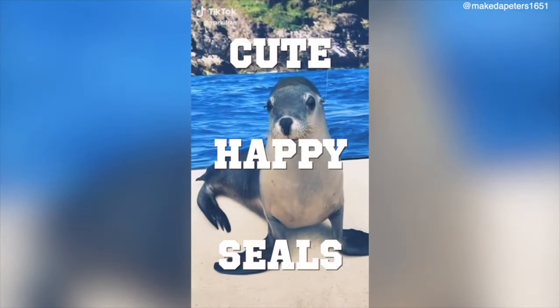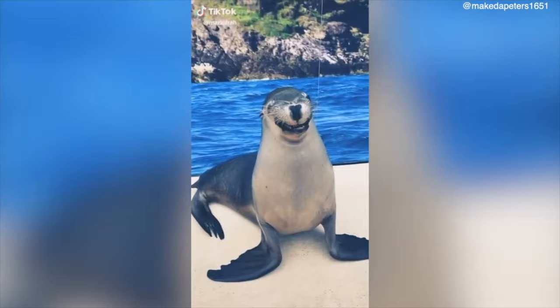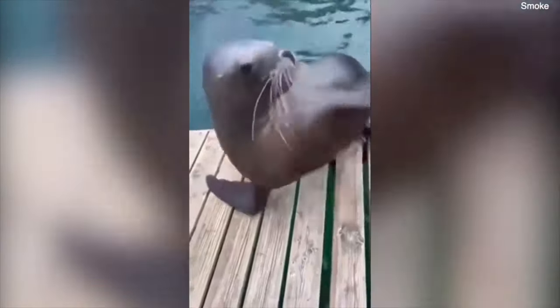Cute, happy seals. Today we will get into some happy and funny seals.